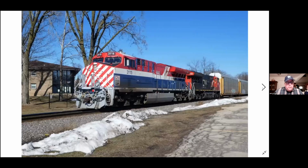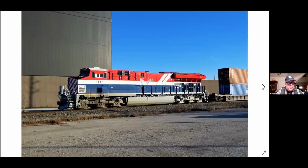This is the British Columbia unit. This is also from the Carroll College parking lot in downtown Waukesha. Boy, that is bright. Feels patriotic, feels like it should be an American scheme. And here's a different train leading. This is in front of the Quad Graphics building again in Sussex.